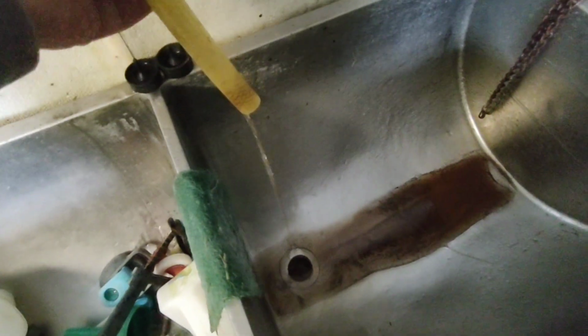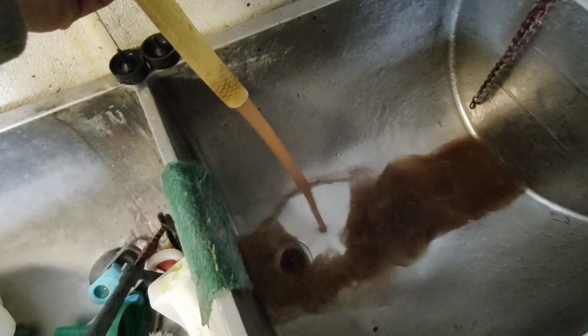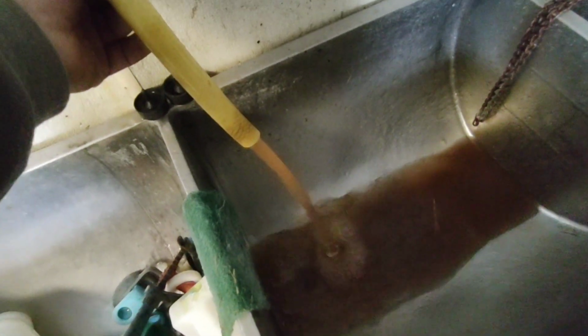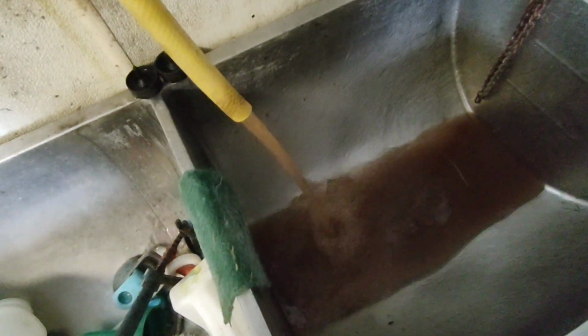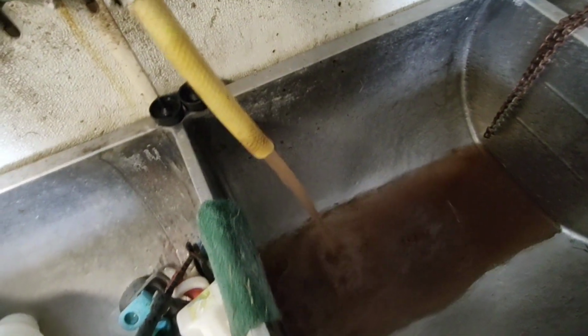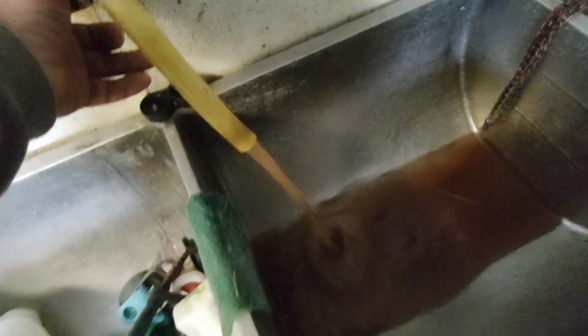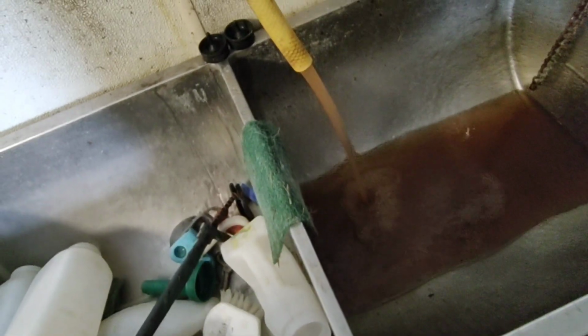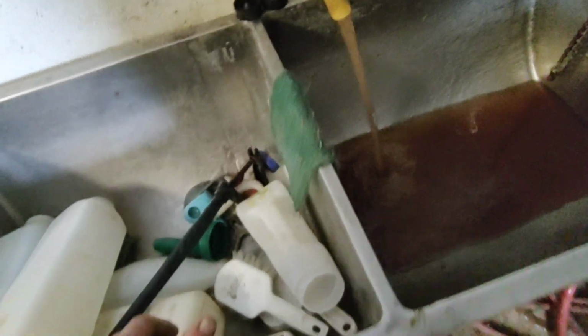Yeah, finally got water coming. There it goes. This is one thing with pipes freeze. It knocks all the rust loose and sediment that built up in the pipes. I have to run this a little bit so it clears out. But it froze clear down into here. I can't see it. Get it off.